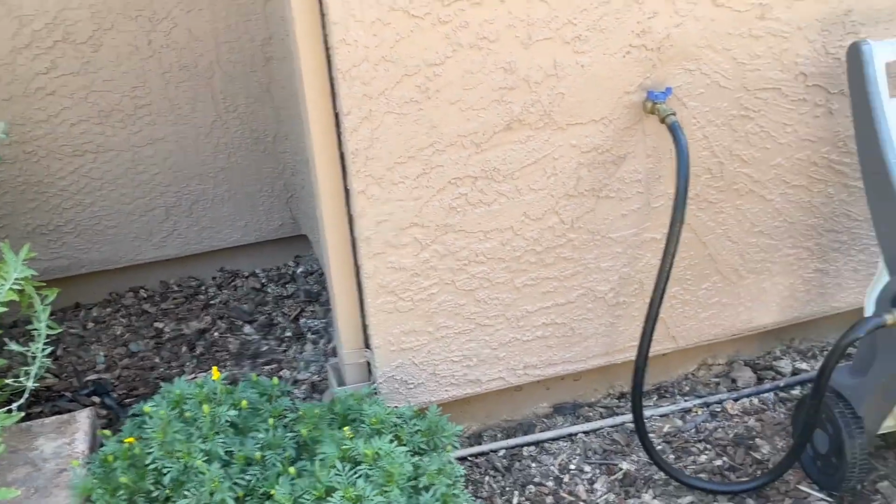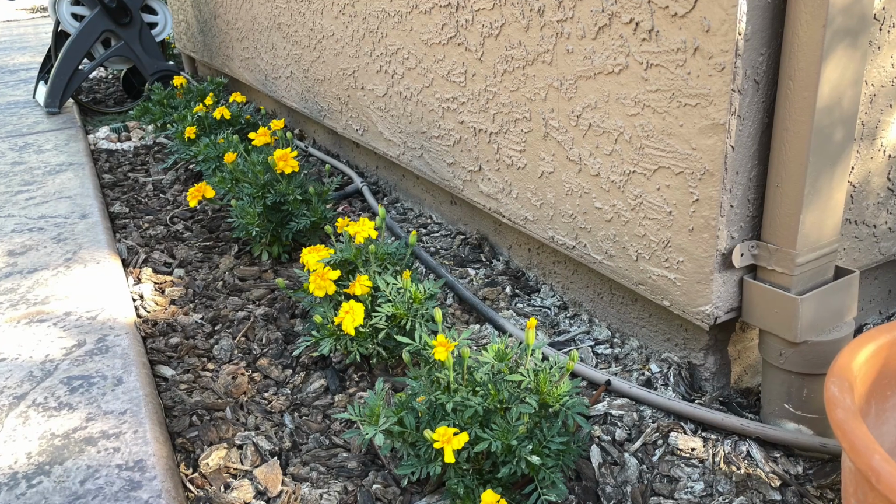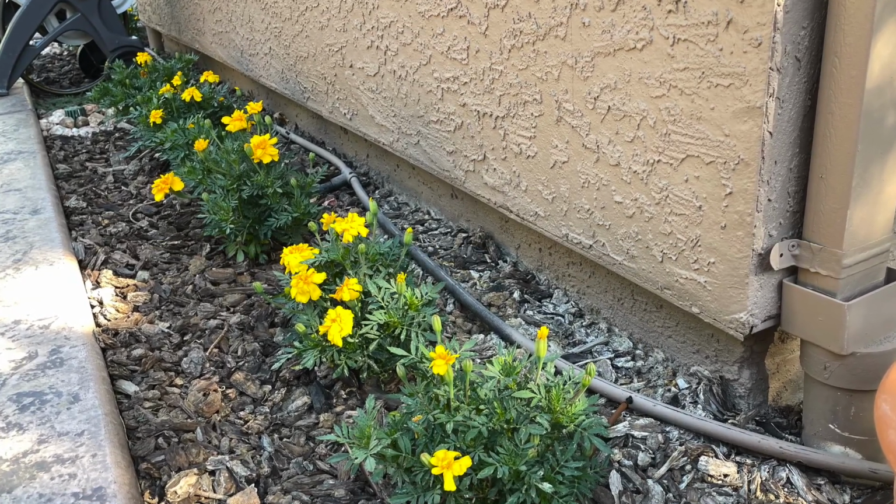The marigolds that I planted along the front because I thought, well, hopefully they can handle the heat.